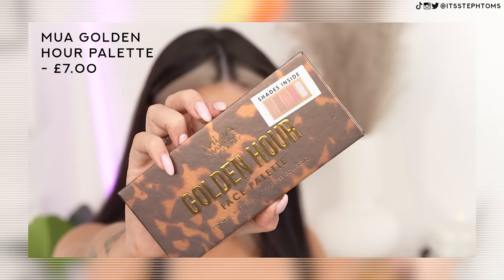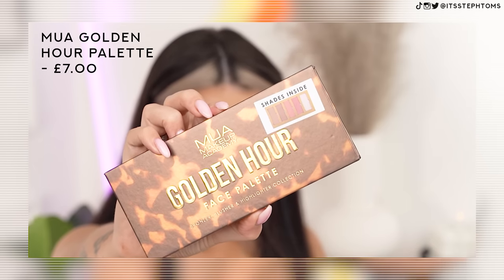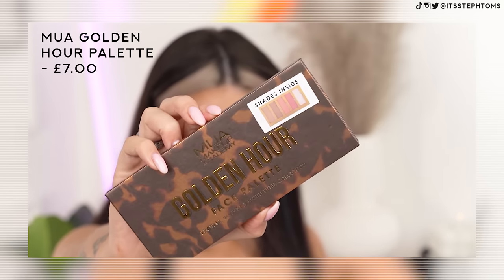Okay, next I have this face palette here from MUA. It's called the Golden Hour Face Palette and it basically just comes with some bronzers, some blushes, and a highlighter. I do also have this palette here from Barry M. I actually don't know if they still do this. This is fairly new, but I couldn't really find it anywhere, but it's a nice little neutral eye palette with a few little pops of color, and then you've got some highlighter shades there. So I think I'm just gonna do a mix of the two palettes, to be honest.